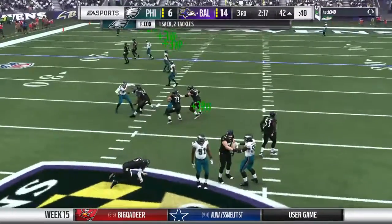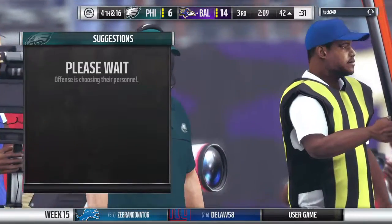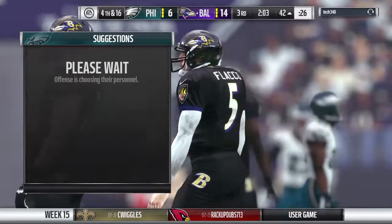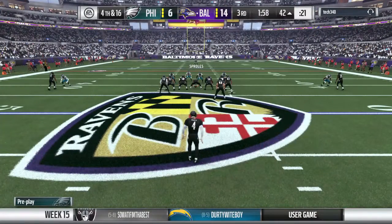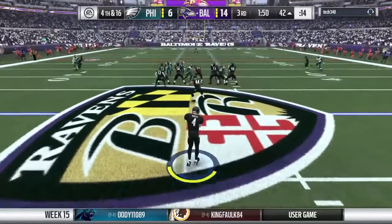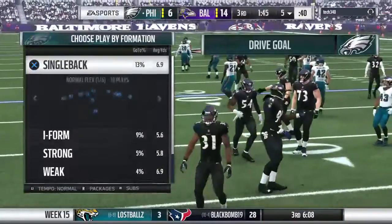Under pressure, and Flacco's going to be dropped. A first-time Pro Bowler from 2015, Fletcher Cox, in there to get him, and that's sack number 6 for him on the year. Here's Sam Cook now, as he's on to punt for Baltimore. He's averaging just under 50 yards a punt as he gets this away. And a nice job here to down this one right on the 5-yard line.